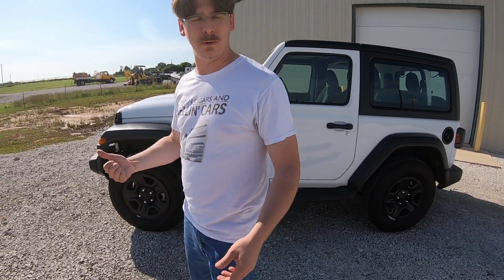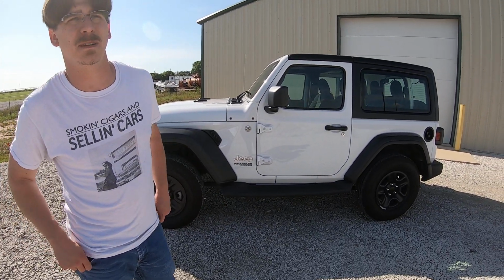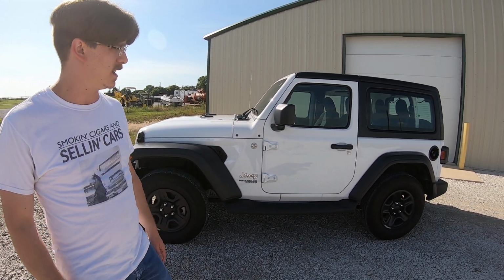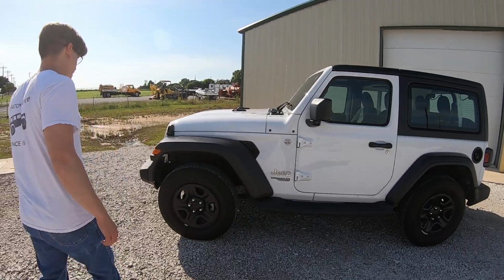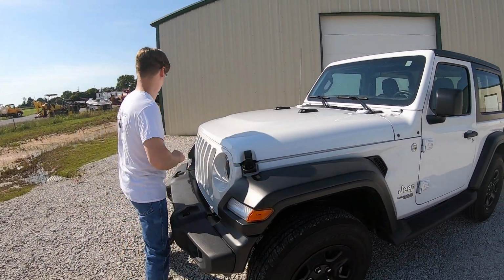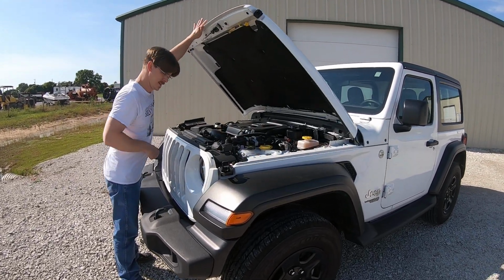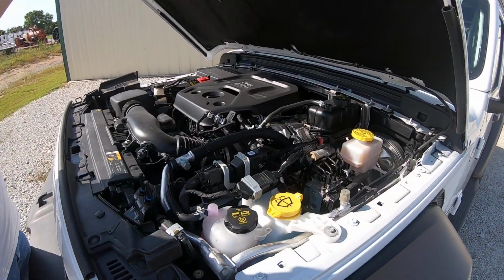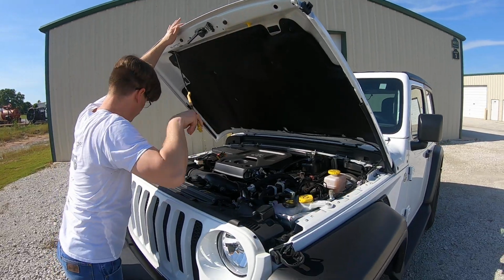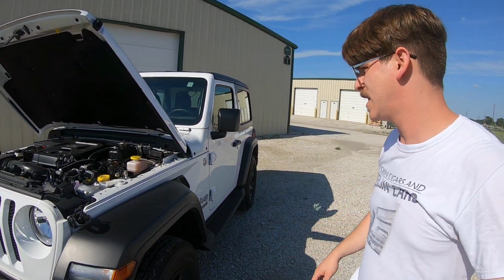This thing is obviously bone stock, so the previous owner didn't do anything to it. Like I said, he only put 4,000 miles on it in about 6 months. It was bought brand new here in Dallas. It's never been outside the area. It's never seen dirt. There you go, 2-liter turbo, 4-cylinder. As far as the peppiness goes, they're about as quick as the Pentastars.